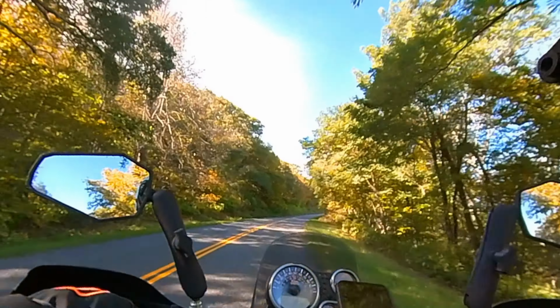Should have stopped and stretched out a little bit. My calves are moving already. Getting old kind of sucks. I can't just hop off the bike and just start doing this. Need to stretch out a little bit. So we've got a long ways to go. We're only about a tenth of a mile into the hike. It's not long, just the uphill. Maybe I can roll down. Make that a little bit easier.